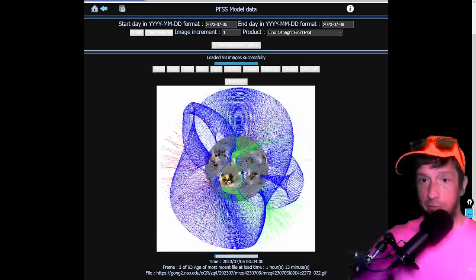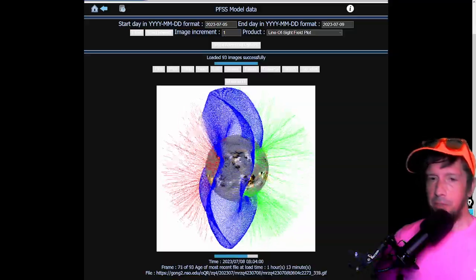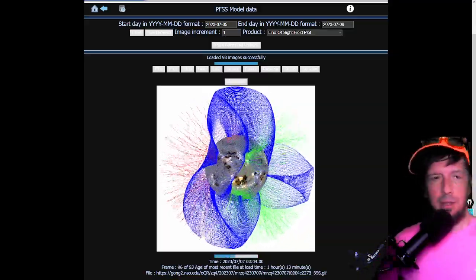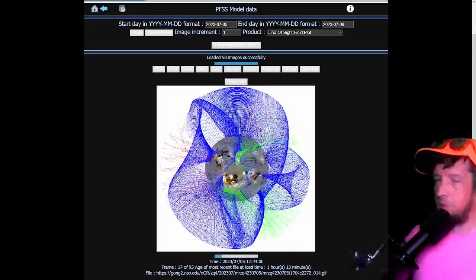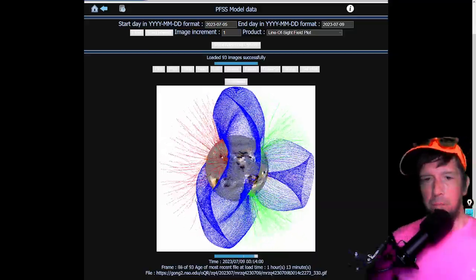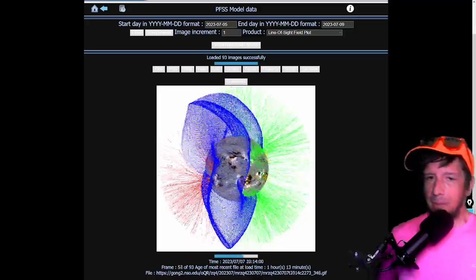First, our line of sight field plot. The sun's B field depicted here in blue. That's sort of the net field of the interaction between the north and south polar fields. The extent to which they overlap is the B field. The B field being the field that goes through the magnet, and the sun being a polar magnet.